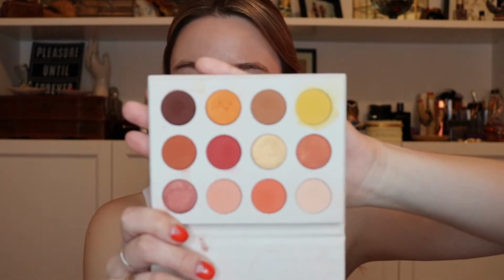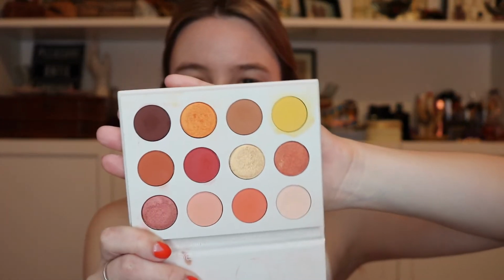Luckily, the palette that I'm using is still available. It is the Yes Please palette by ColourPop. Super affordable. It's actually on sale. I checked today. On sale for $12, which is like 15 Canadian.